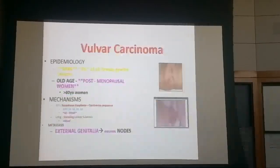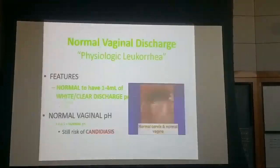All right, vulvar carcinoma. It's from HPV or lichen sclerosus. Lichen sclerosus is going to be at an older age. Okay, so normal vaginal discharge: not all vaginal discharge is a sign of pathology, basically, is just the point of that.